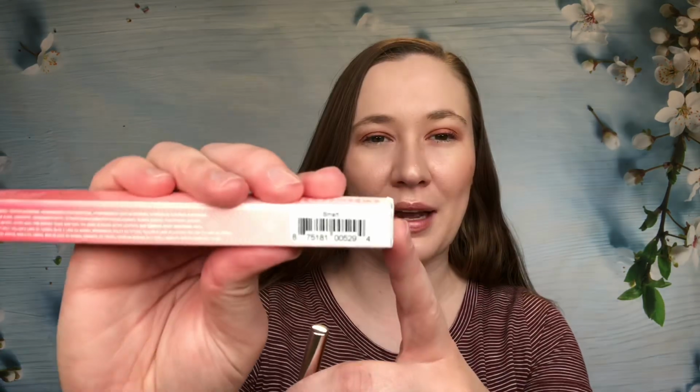And then this one does not have a name on the box anywhere. Oh, it says it on the back, Smart. So this is a really dark berry shade, almost a purple. That's kind of pretty as well. I like those. So those retail for $18 each. Okay, so that's $36 that they're counting right there.